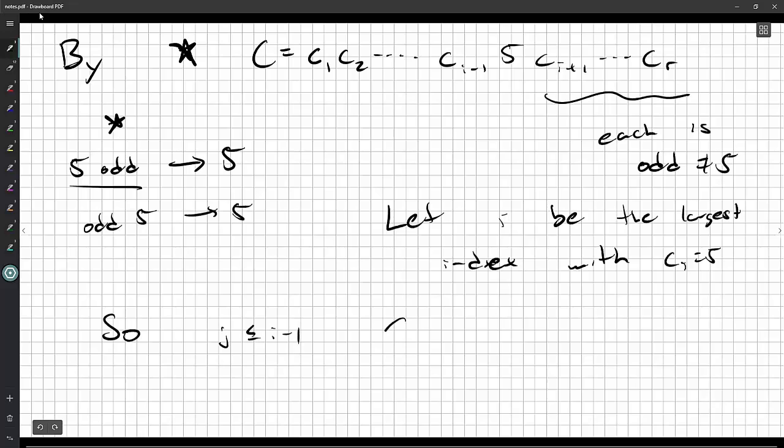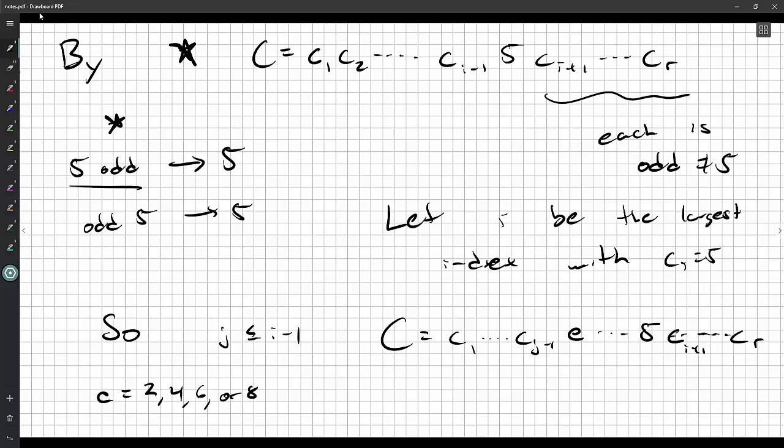That is to say, C looks like C1, and then some E for even. I don't know what the even number is. And then there will be a 5. And then a whole bunch of odd things. Okay. So that's nice. In order to make a 5, you have to have that.